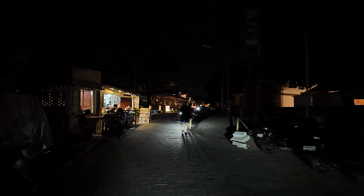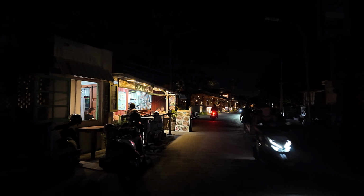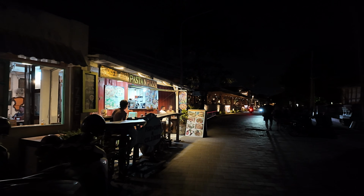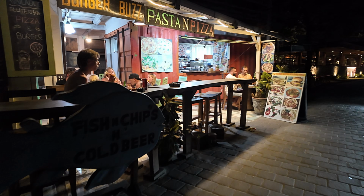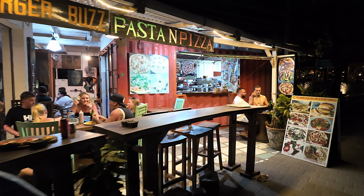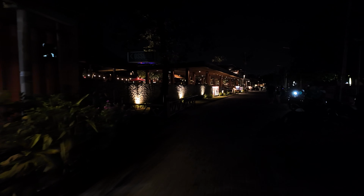So just on the left here we have a burger, pasta and pizza place. It's like a little warung type place this. Fish and chips, cold beer it says there. A little bit in darkness. A few customers in there. So the Oz Hotel is down along that side street there. Sorry, we're in a very, very dark street here.